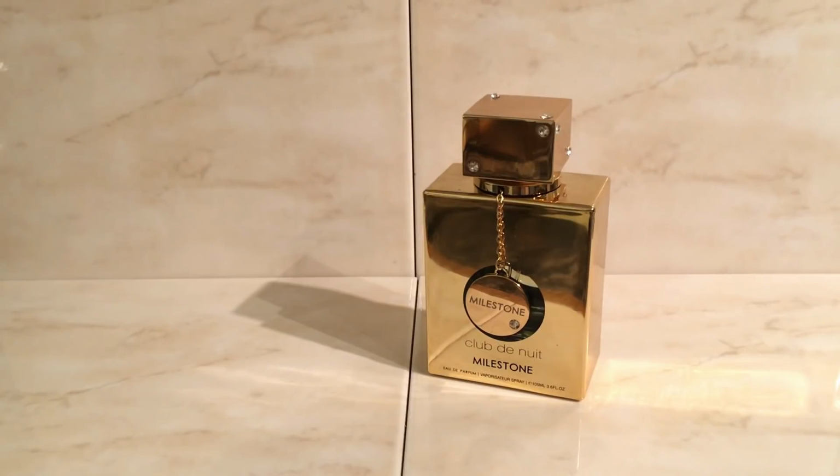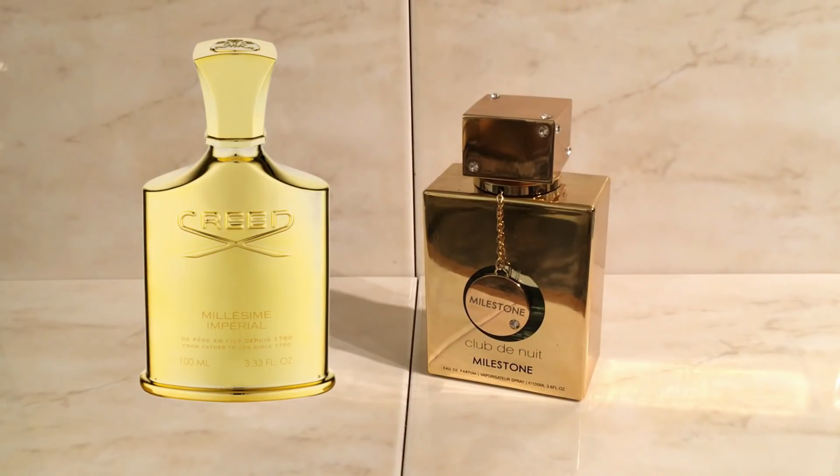Millesime Imperial, just a good fragrance for me that I like quite a bit, but it's not my favourite ever Creed fragrance. It's just a sort of 8 out of 10 fragrance for me. I like it. It's modern. It's zesty. It was actually released in 1995, but it has stood the test of time. Very, very good for younger people.